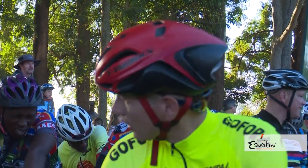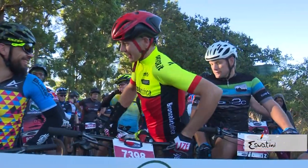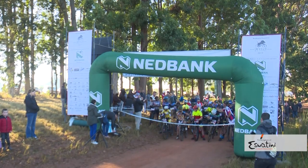Fitness only. The race was officially opened by Minister of Environmental Affairs and Tourism, Mr. Moses Vilakati. Sisi, Nedbank, please keep it up. Thank you very much. You are a star. If only we could multiply you, we know that the country could go from strength to strength as far as tourism is concerned. Thank you very much.